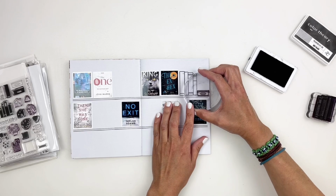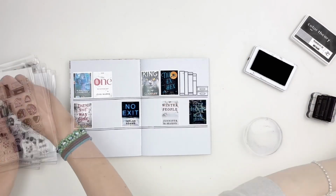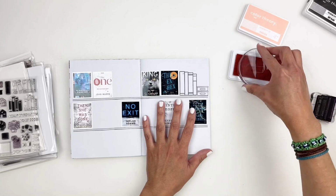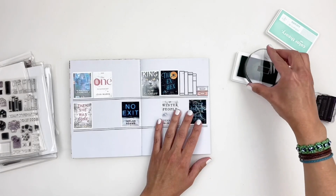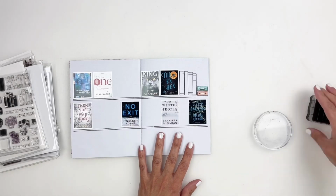I'll also go back to my Feed Your Craft stamp set to stamp little things, kind of accessories on my bookshelf. So I like these little boxes because they'll bring in some color. I'm just switching around the ink pads as I go, and I'm trying to bring in color from my book covers. I will also be stamping using this Hero Arts stamp set.